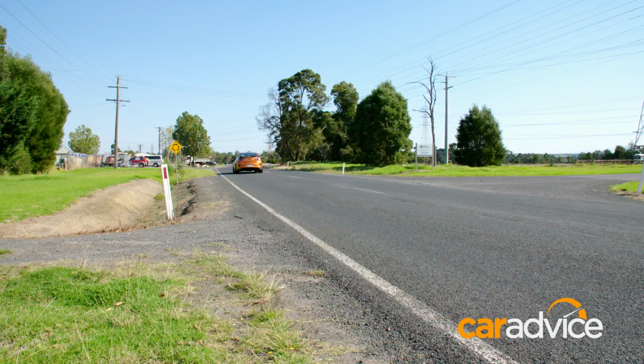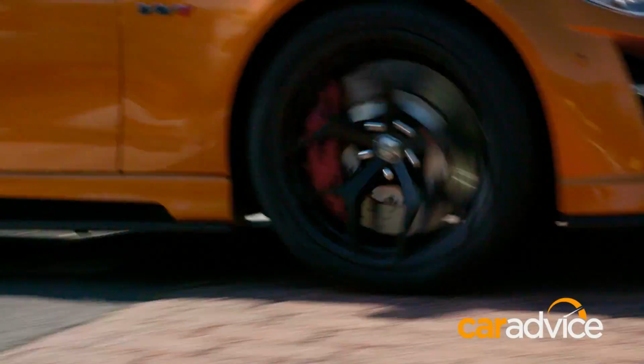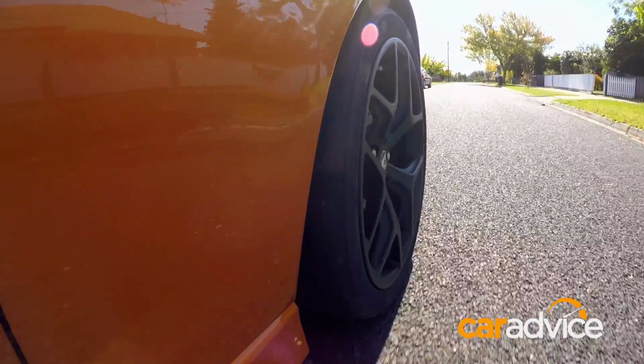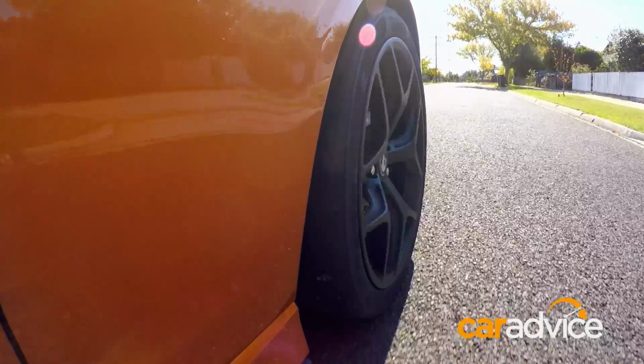Despite its performance credentials, the GTSR W1 feels very much like a normal Commodore to drive. Sure, you have very firm suspension and a close ratio gearbox and a bit of a heavy clutch, but you still get that excellent feel through the steering wheel. You also have a razor sharp throttle, and best of all is the noise.